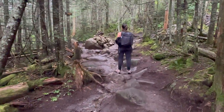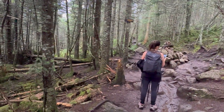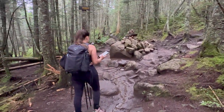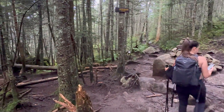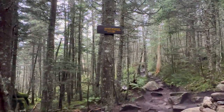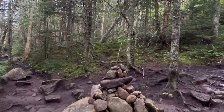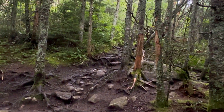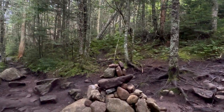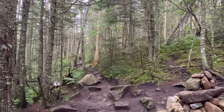All right, so it is currently, what time is it, hon? We have made it to Ester. It's 7:55 a.m. We've gone 2.33 miles from, I think it was the ARSC trailhead where we started. And there's our path to Ester Mountain. There's a cairn right here, and we're gonna go that way. Once we get there, we're gonna come back down, and then go right up that way. That's gonna take us to Whiteface Mountain.